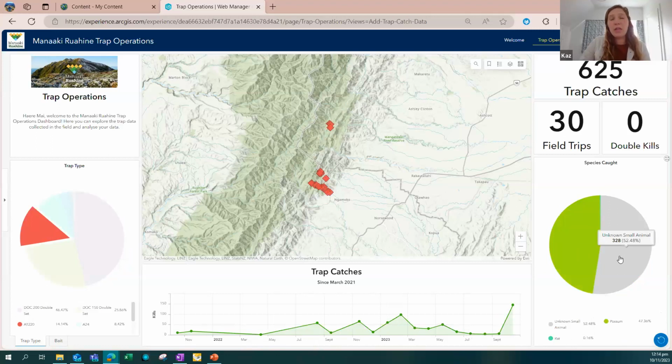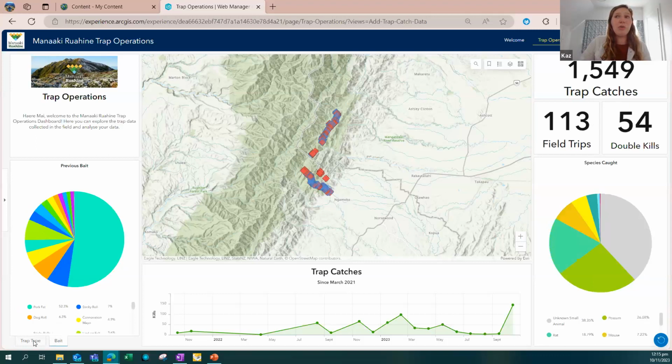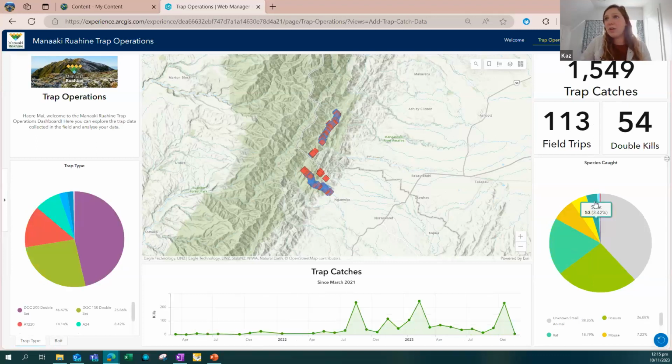This is quite interesting, having to reconfigure the app to collect this kind of data, because you come out into the Rahinis and you look at the trap and it just says it has 45 kills, but you don't know if it's a rat or a mouse or anything like that. So we call them unknown small animal, or USAs. But at least we're still getting that trap catch number so that we know we are actually getting these out here.